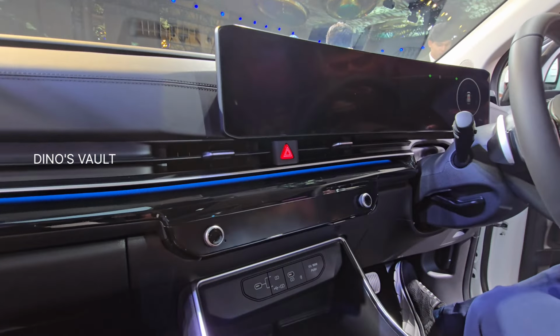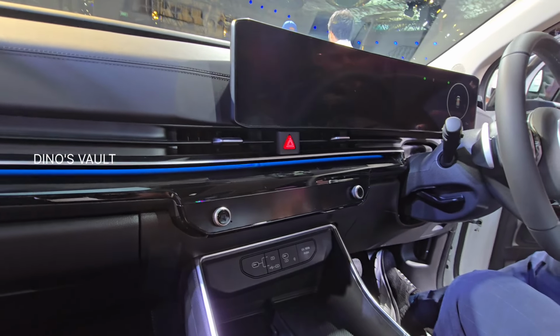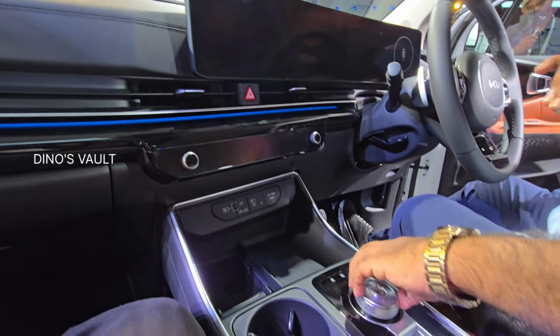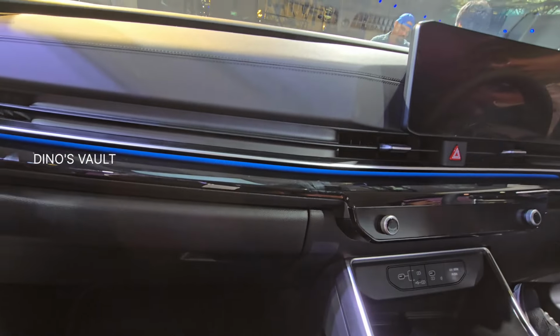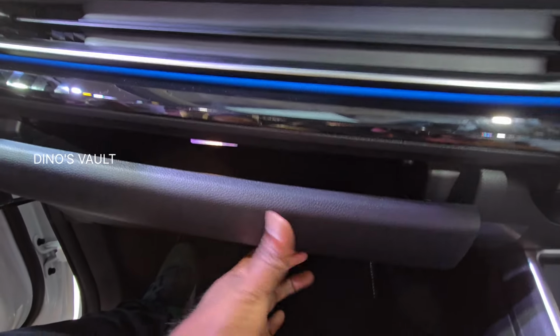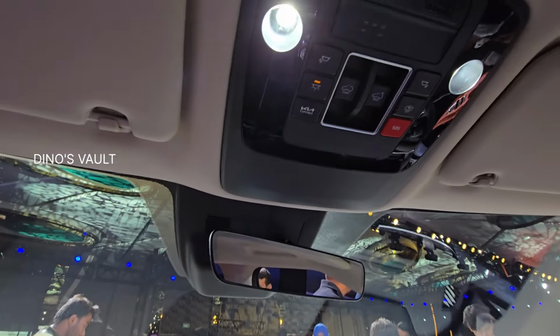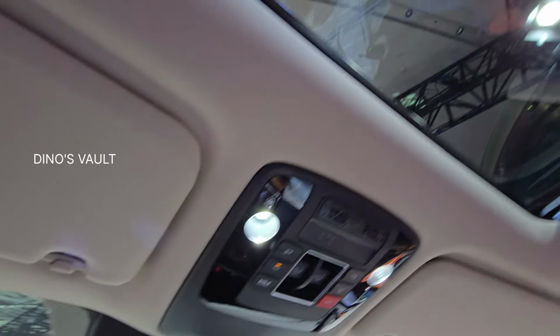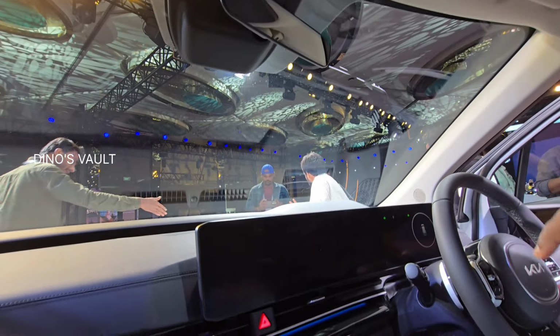You have ambient lighting, mood lightings, 12 speakers from Bose for an immersive audio experience. And then of course you have the air vents, the driving modes right over there, the jog dial to switch between reverse and neutral and drive mode, and a neatly illuminated glove box. And the Bose sound system is what I am pointing out right over there. A split sunroof setup. Again, that's well laid out for such a huge SUV.